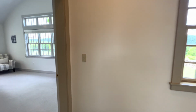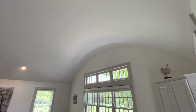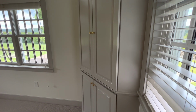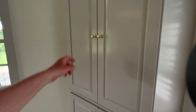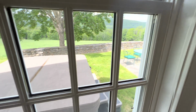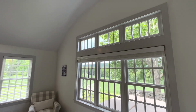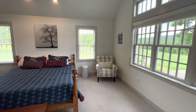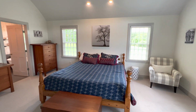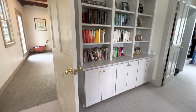All right, so let's get into the master. So lovely room. And there's that coffered ceiling. A lot of extra work to do that feature. Plantation type shutters. Built-in little media cabinet here. So we're looking right out onto the hot tub from here and the field. Transom windows, bringing some extra light in, so there'll be a lot of light in the afternoon. And this is all southern light too over this side. More built-ins, bookshelves with some cabinets below.